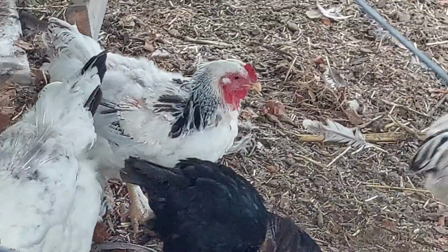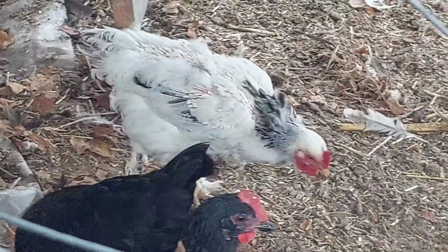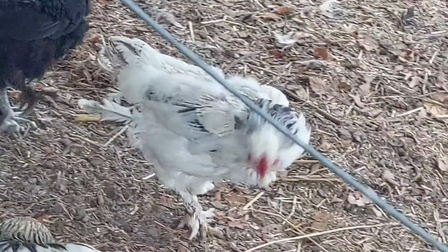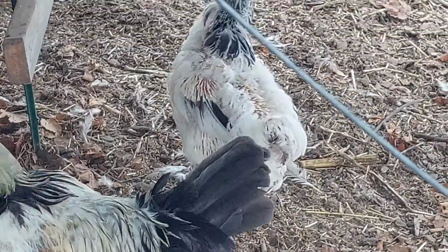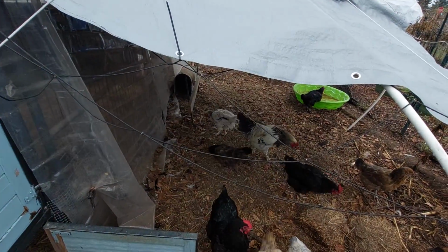Back there, that's Betsy. Big old Betsy, who's typically the bully. Well, she's at the bottom of the pecking order, but she's also a bully. But look at how bad her feathers are. I mean, she's getting the new ones in. Thankfully, like today, it's actually 60 degrees. I was expecting it to be cold because it was cloudy, but 60 degrees.